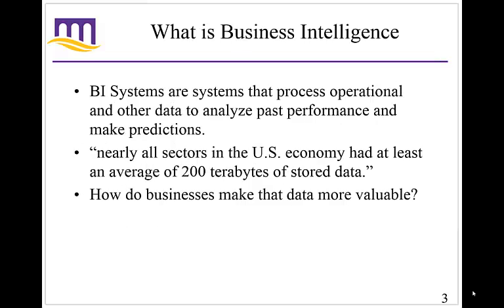But let's start. Business intelligence systems are systems that process operational and other data to analyze past performance and make predictions. Okay, so the idea here is it's not just about recording transactions that go on in the organization. So every time a product is purchased, or every time a product is created, or every time an email is sent, those are all transactions, right? And in and of itself, it's important to know that these things happen and to record that they happen. But what does that mean? What's the big picture from that?